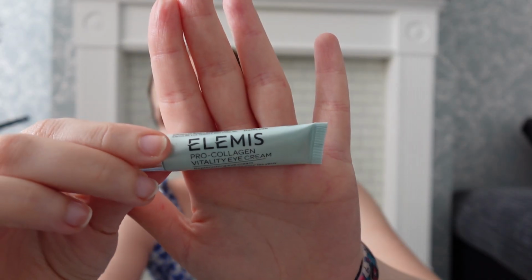And then my sister, whilst I was visiting her, she did give me this to try as well, because she wasn't the biggest fan of it. It's the Elemis Pro Collagen Vitality Eye Cream. I had this used on me at a facial. I just loved the way that it felt on my under eyes, so looking forward to trying that. I have still so much to go, and hopefully my battery isn't going to run out, so I'm going to try and be as fast as I can, because I've got one bar.